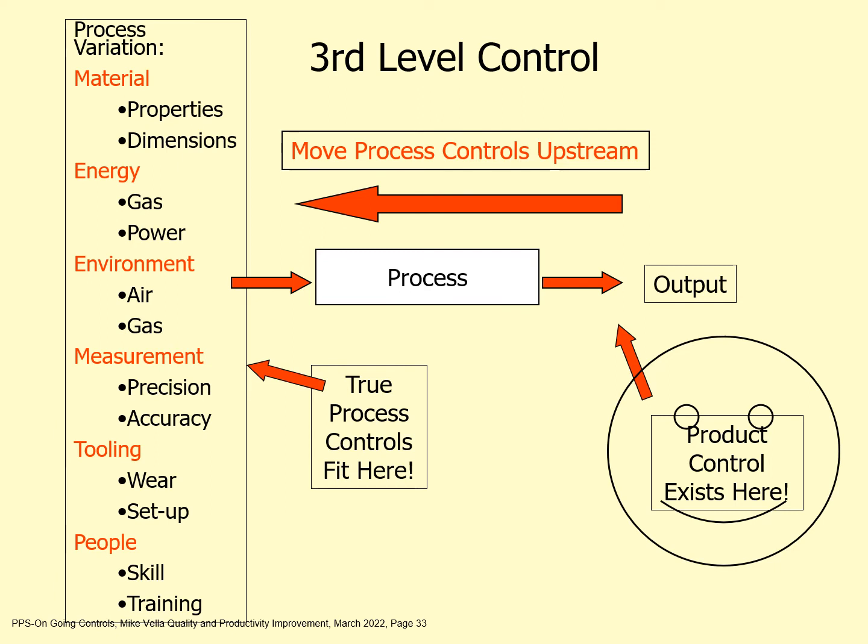So third level control is, again, like second level controls, but moving the process controls upstream. Understanding, just like that pilot in the previous slide, very intimately what each one of those controls and switches, gauges, telling the operator of the process to do, how the process is operating, and understanding that if they move this valve so much in this direction or change the raw materials to this degree or the energy of the environment or whatever of those key process inputs gives you a much better chance of having a positive product output.